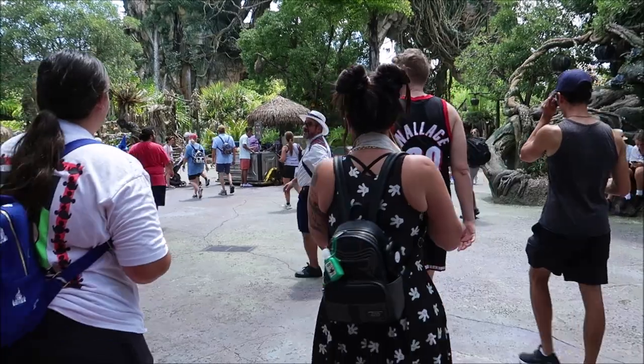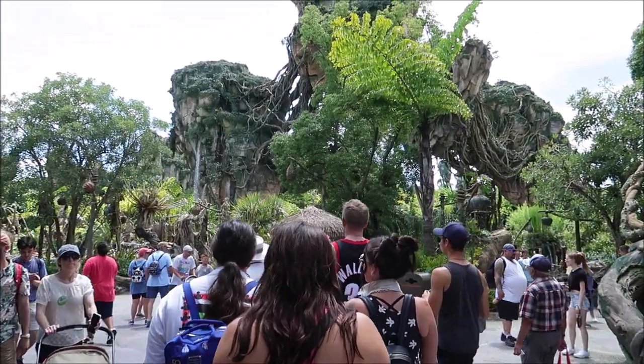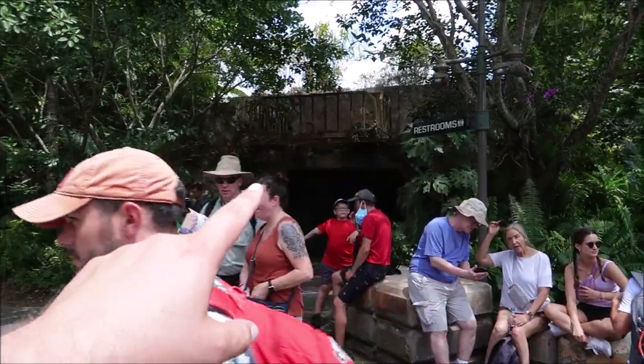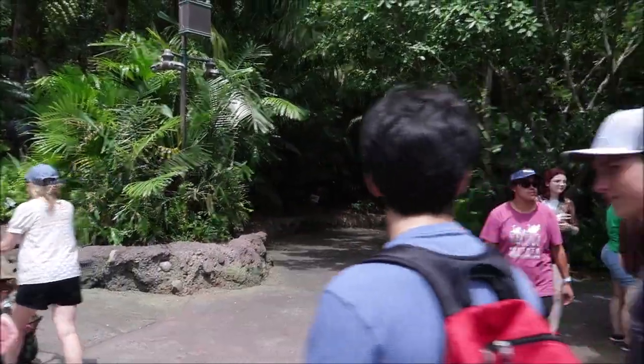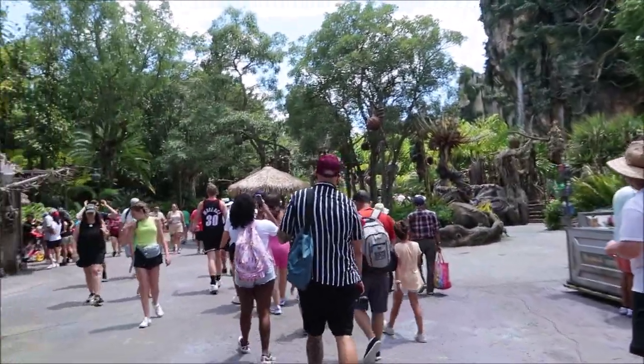All right, we're going to be making our way over to Flight of Passage first. Of course, that's going to be the first thing we do when we come to Animal Kingdom. And it's so awesome. We walked in right next to the bathrooms here, so we came in through this way. We pulled right up to Pandora. After we get done riding Flight of Passage, I think we're gonna actually get some lunch. And being in Animal Kingdom, I love Satu'li Canteen. So we're gonna do that.